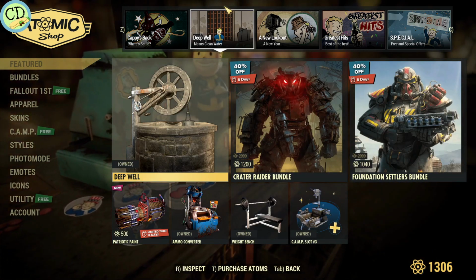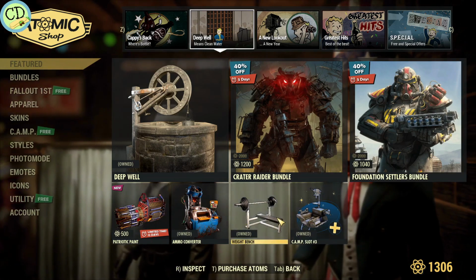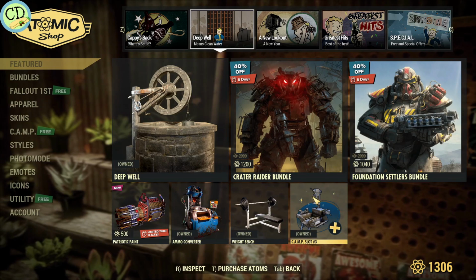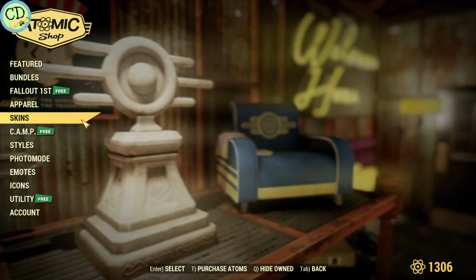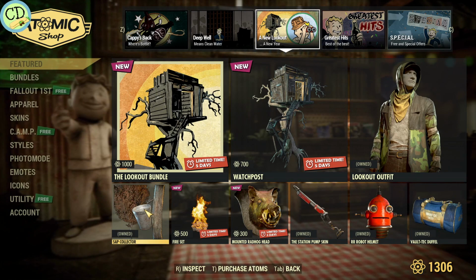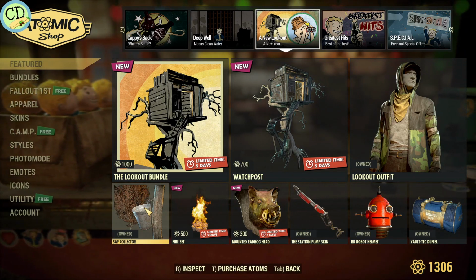Okay, let's see. We still have the Deep Well, both the Crater and Foundation Settler bundles for the next 5 days. The Camp Slots, Weight Bench, Ammo Converter, and the Patriotic Paint are still being held over from last week. Then we've got the new Lookout Tower, the Lookout Bundle. That's still going on. Again, like I said before, the Sap Collector is probably your best bet out of this whole thing because it allows you to get excess adhesive without having to go out and search for it.